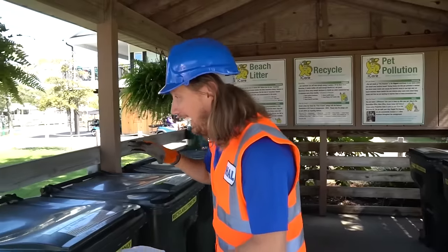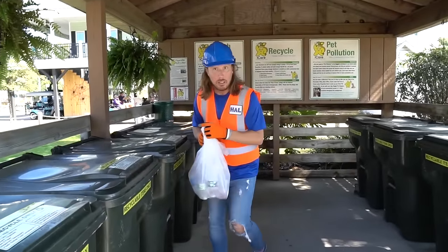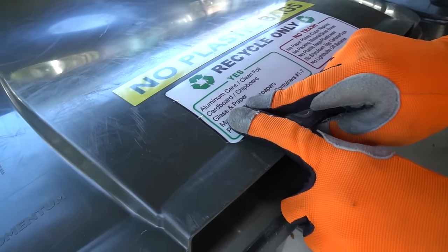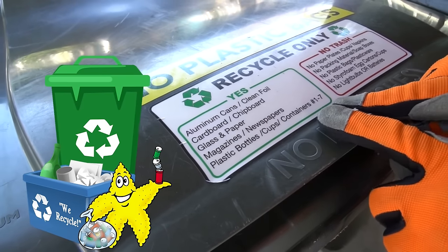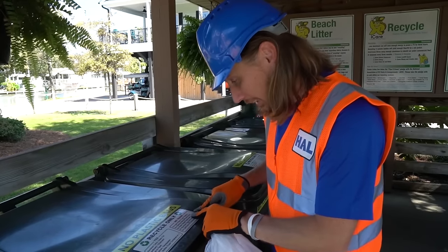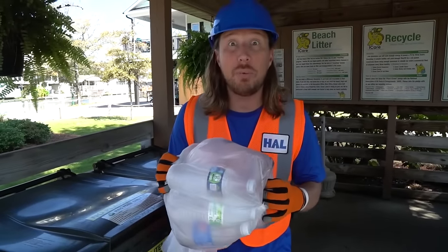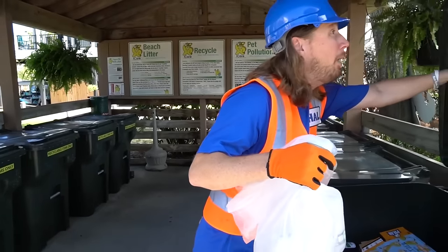Well, let's get started. In these stations, they have all these really cool bins. And it's important, it tells you exactly what recycled materials are, like aluminum cans, cardboard, glass and paper, magazines, plastic bottles, cups, certain kinds of containers. And of course, what's not? No paper plates, packing materials, plastic bags, or styrofoam. And then there's some that are recyclable. But this is all the stuff that we got from the beach today. So let's get started.